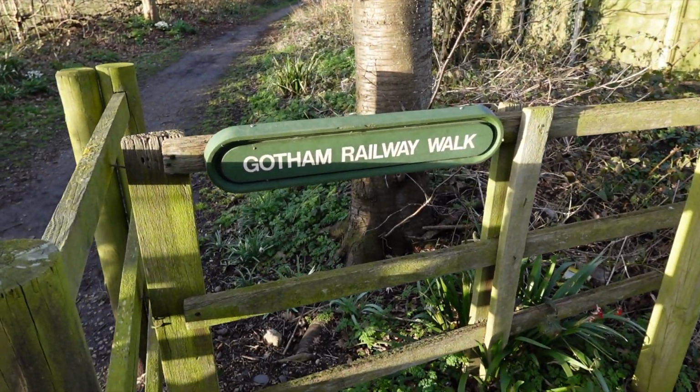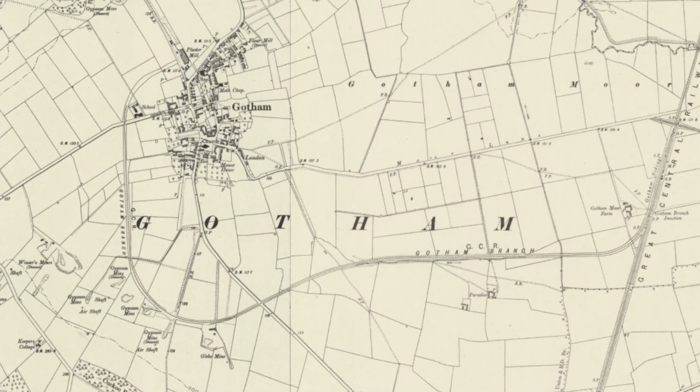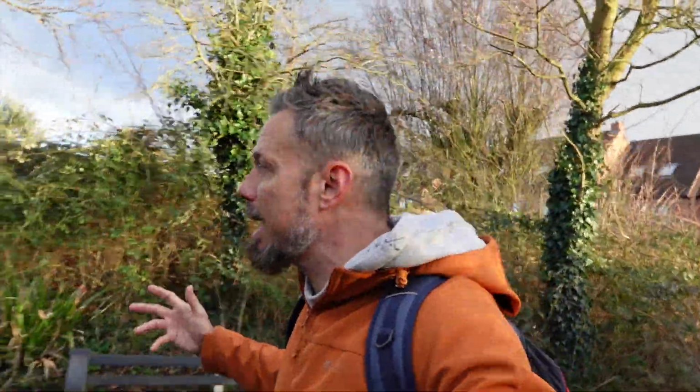Gotham Railway Walk. As you can see from these old maps, the line skirts around the edge of the village. It's a pretty sharp curve, to be fair. And then it went into this plaster works, which I'm not expecting there to be any remains of.